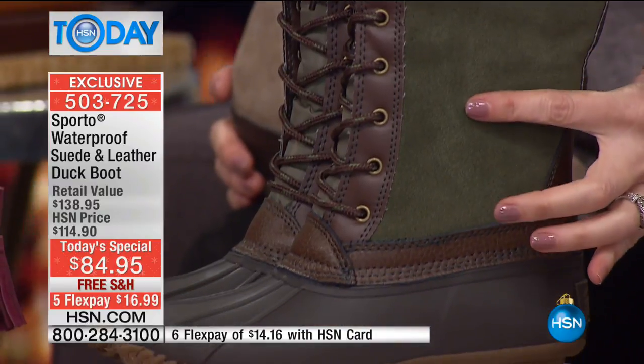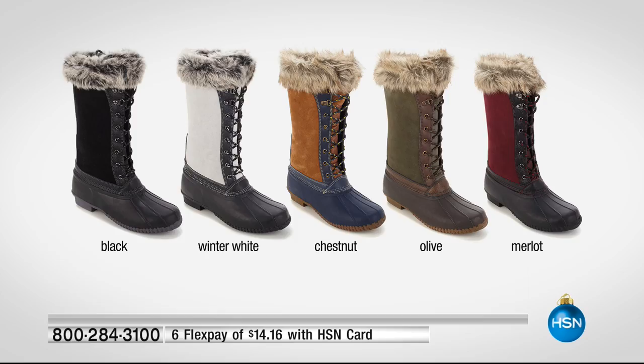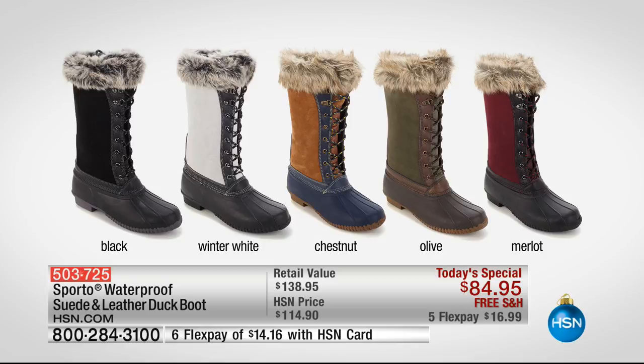That genuine suede, it's treated by Sporto, so you know it is waterproof. Also the duck boot. In fact, we even had Cindy put her foot in ice for 8 minutes here, 20 minutes on our time elapsed video, and her toes were nice and tootsie cozy warm. The black that we're both wearing, most popular. Winter white, also, you just dust that off if it gets dirty with snow or rain. Chestnut and navy, this olive with the deep espresso, and then Merlot and black. Absolutely incredible value to keep your toes warm.